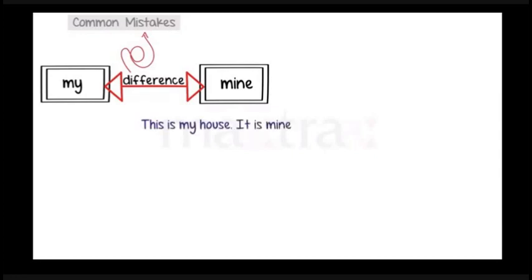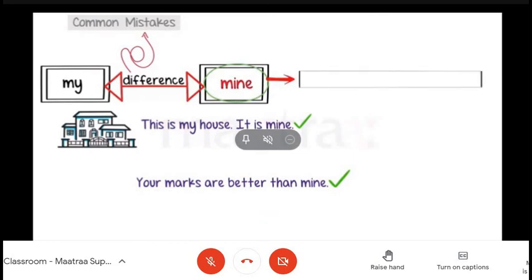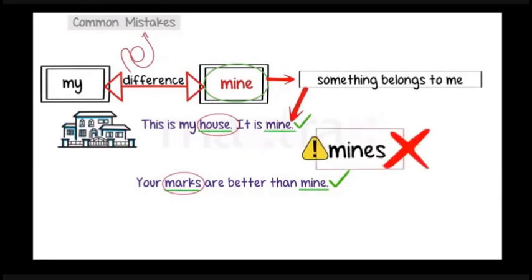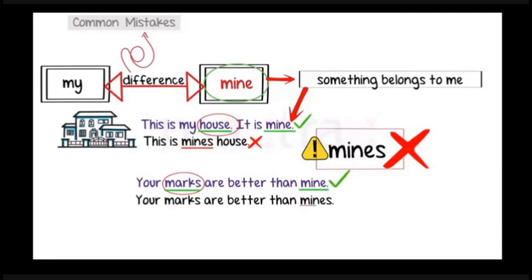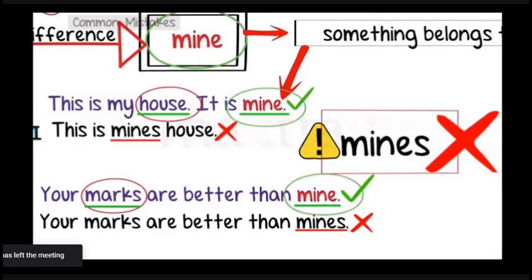If you know the difference between the words my and mine, you will never make mistakes while using them. This is my house. It is mine. Your marks are better than mine. Mine, we use it when we mean something belongs to me. It is always mine. It never becomes mine's. This is mine's house. Your marks are better than mine's. And very often, it is the last word in the sentence.